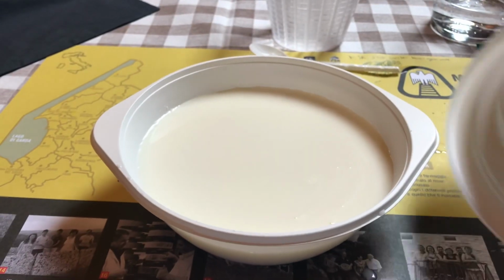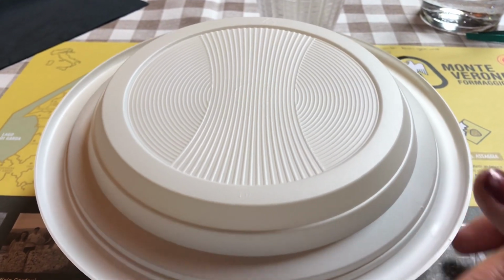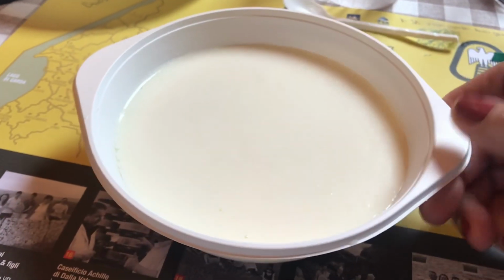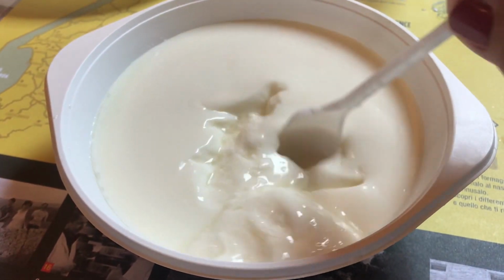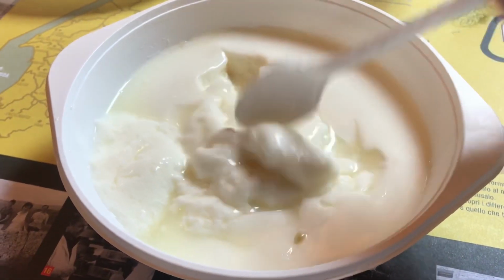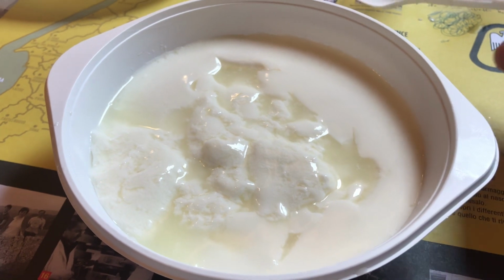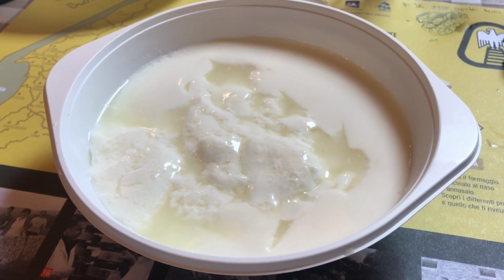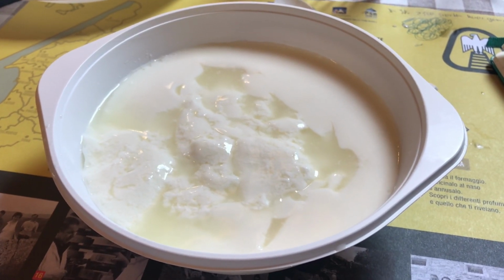Rennet really is an enzyme contained in the fourth stomach. In Italian, it is named cagliata. Try to repeat: cagliata. So we use the caglio. Caglio is the rennet, and after using caglio, the milk becomes cagliata. Cagliata means milk more dense.